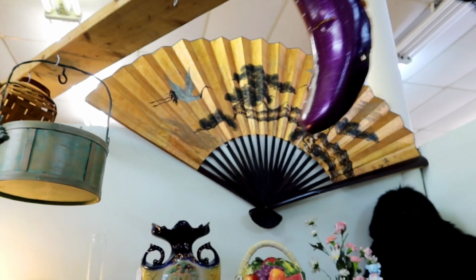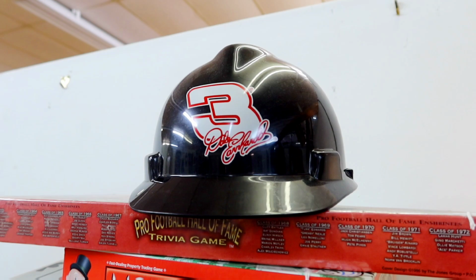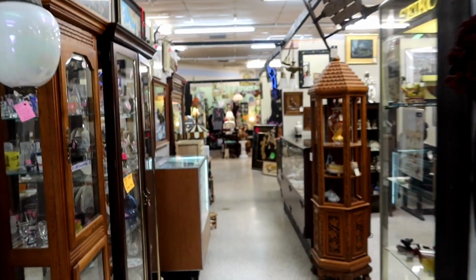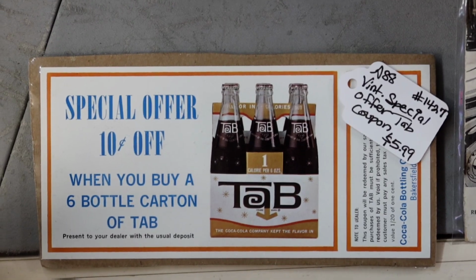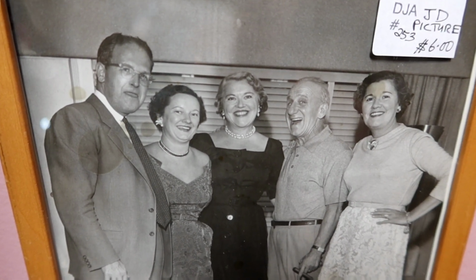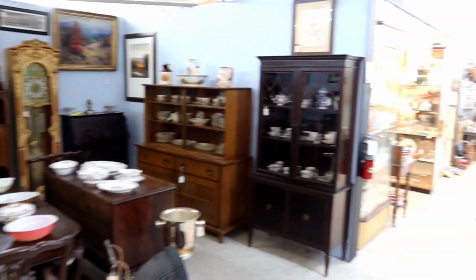Oh, that's neat. Dale Earnhardt hard hat. I am pleasantly surprised by what I'm finding at this place. They have some really cool stuff. Michael Jordan's book on cassette. Even Ric Flair, if you need a Ric Flair to take home with you. Tab. And here, for some reason, for $6 you can get a picture of Jimmy Durante and some of his friends. It's him, the second one on the right. I don't need any of this stuff.